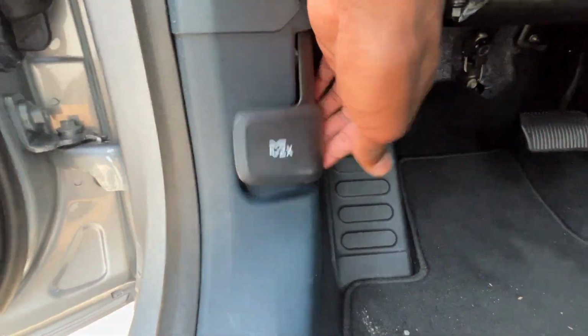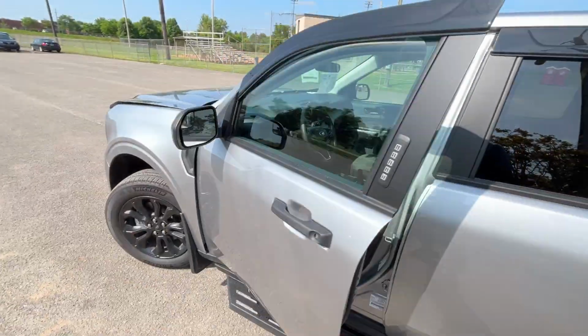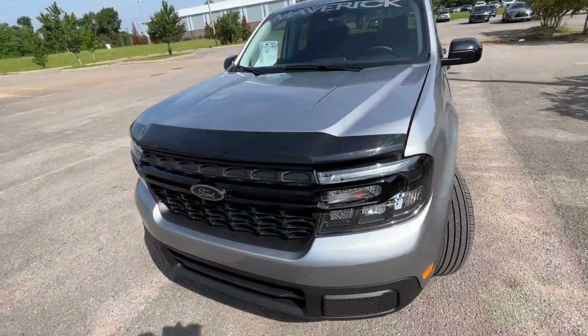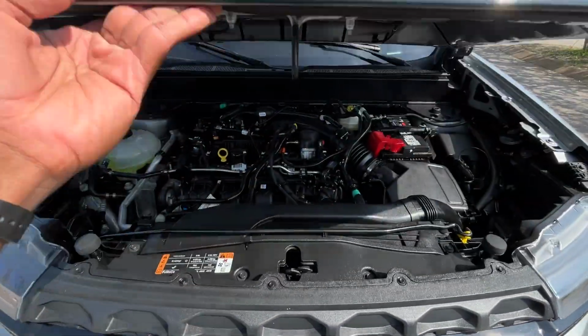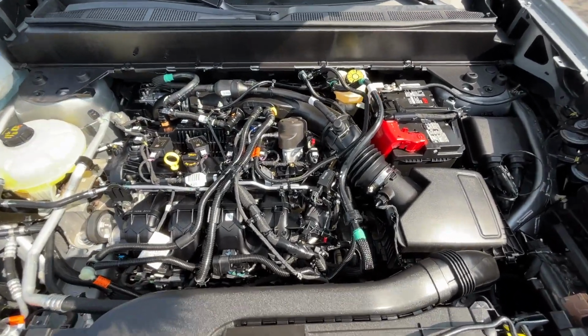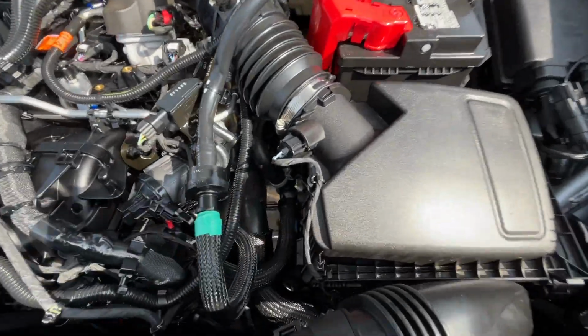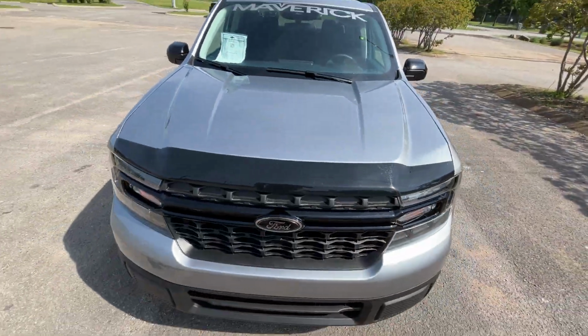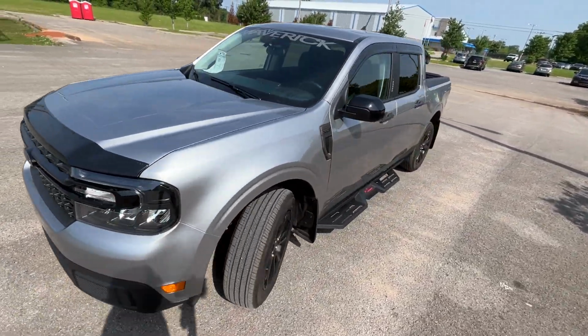But we have the two-time pull here, which I love because then you don't have to try and find the latch. Just lift up. But there's that 2-liter EcoBoost engine. Now let's go ahead and hop in the driver's seat.